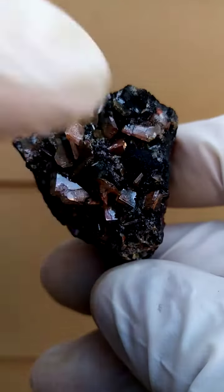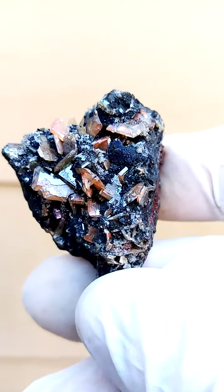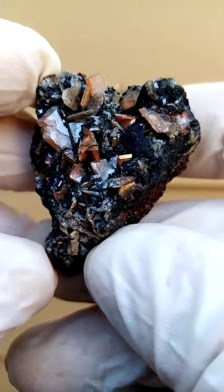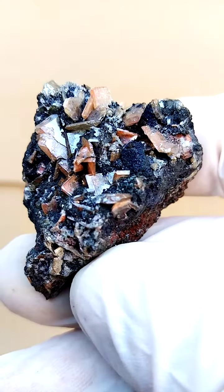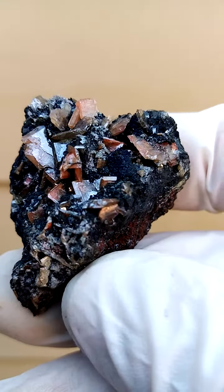This bluishness here could lead me towards enargite or perhaps tennantite. There seems to be some underlying crystallization there as well. So if you zoom into my still pictures, you'll actually be able to see a little bit more. That does look like almost a pyramidal form, so that may be a tennantite there.